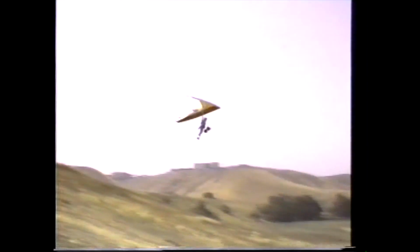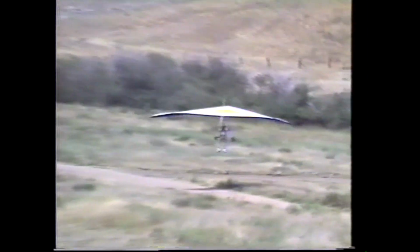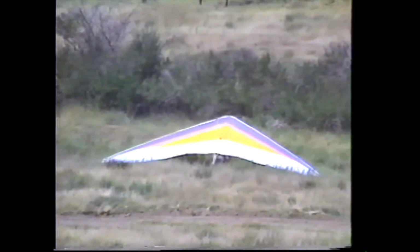And he's ready to go. Again, we have bicycle riders standing right there in the landing zone. That forces the hang glider student to land someplace else.